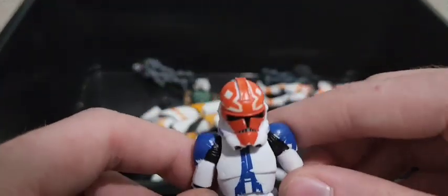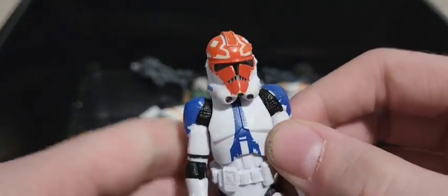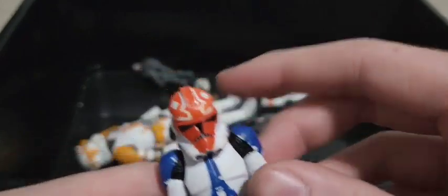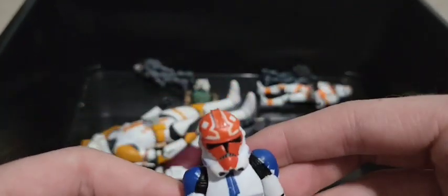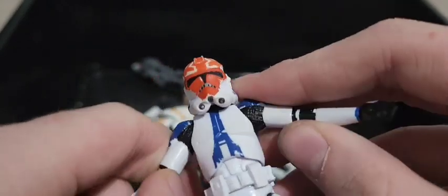Another TVC sculpt, well, the same TVC sculpt as Hauser. We got the 332nd Trooper, technically just another 501st with a different helmet. I have a lot of 501st, so yeah. I really like this guy, he's pretty cool.